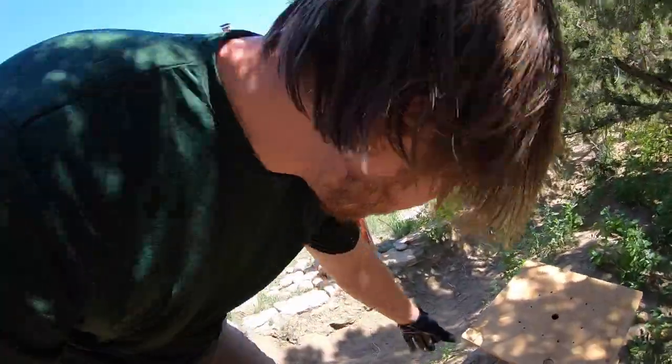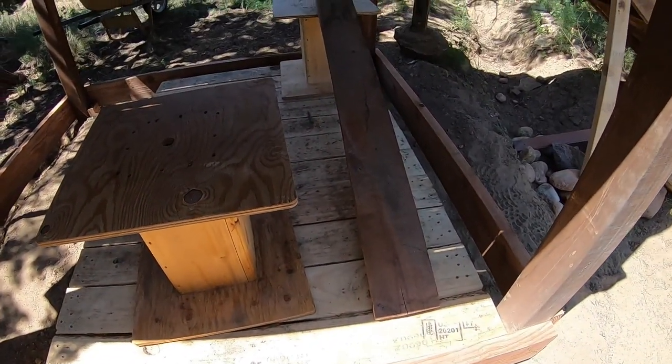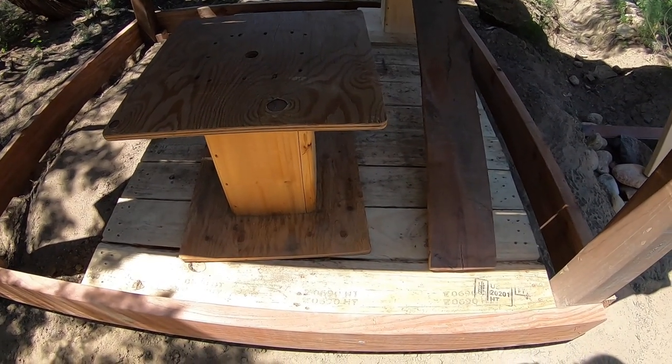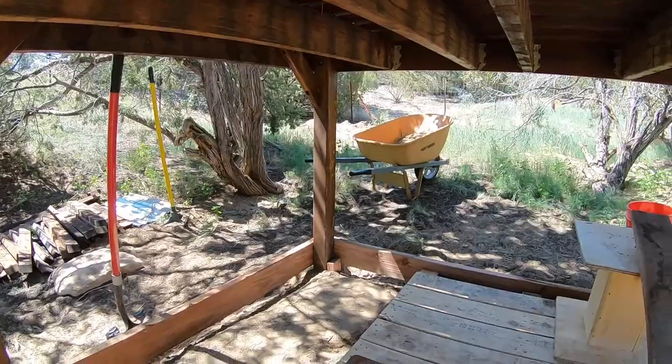Also, I got a bunch of these old wooden spools. These are perfect platforms for inside the catio. Got about 20 of these things. So half the work for me is already done when I need to build platforms and fun little obstacles for them.